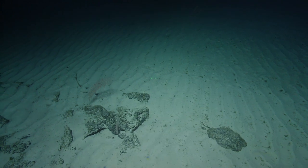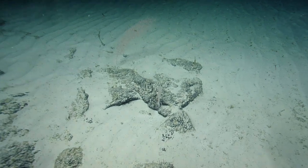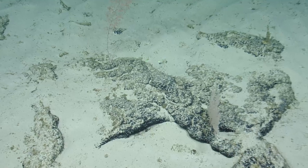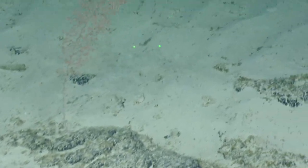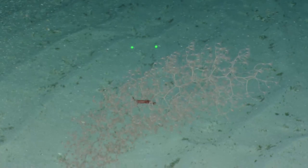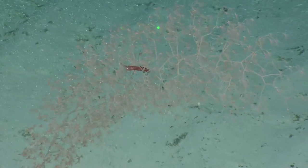I feel like that coral was a Chrysopathes. We zoomed in there, this was a while ago. Chrysopathes and Parantipathes look really similar. That's a tall Chrysogorgia geniculata. So delicate.